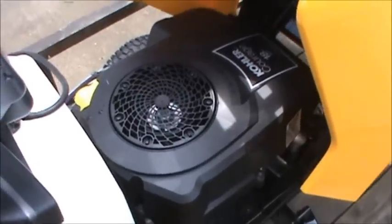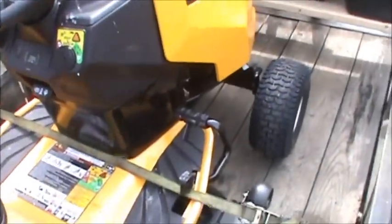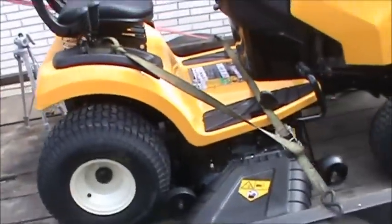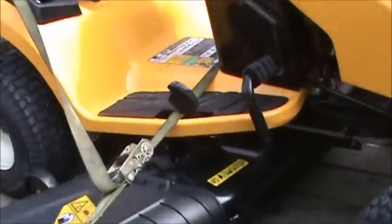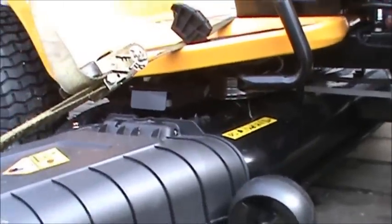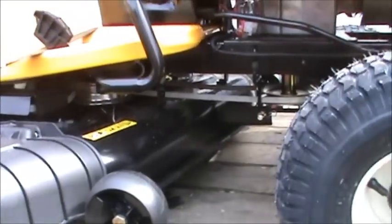I think that this mower ought to hold up well enough for me. It's got LED headlights. Like I said before, it's an improved deck design. I didn't check to see if they're greasable spindles or not on this one. I know on my old one they were greasable spindles. If they're not, I'm not going to really like that. Maybe in the future they'll have an upgrade for that.